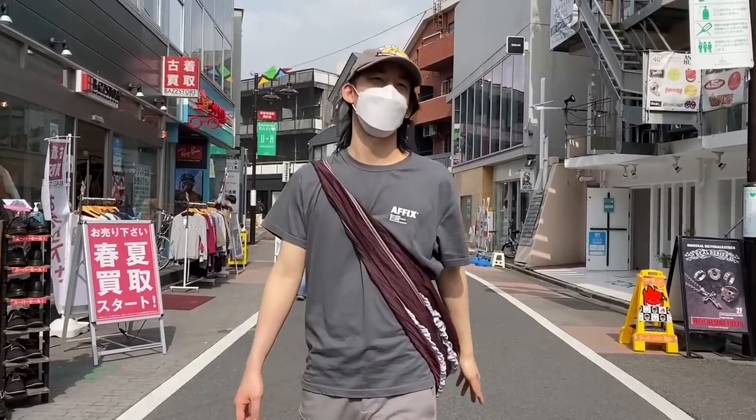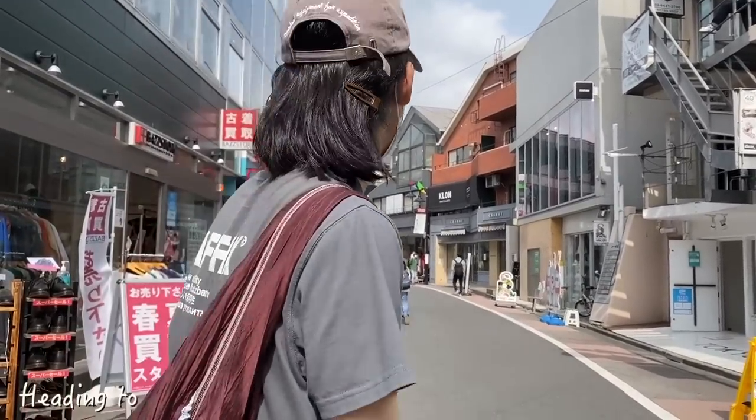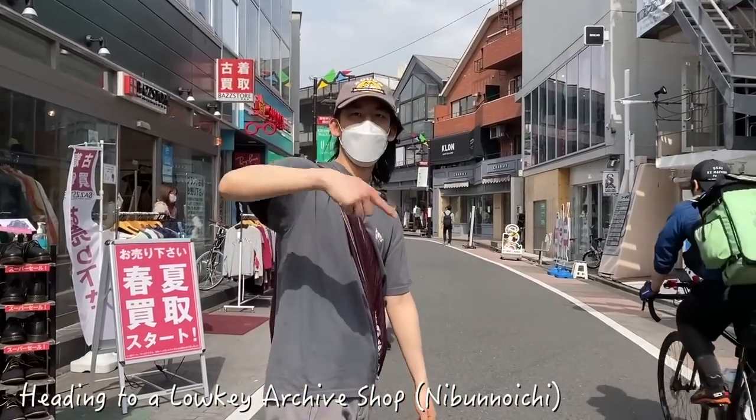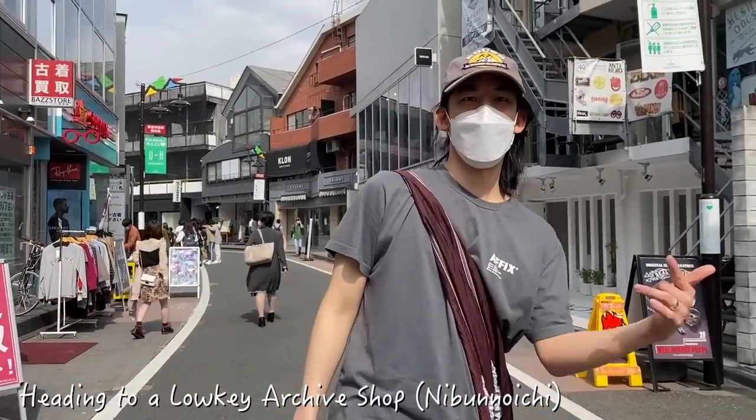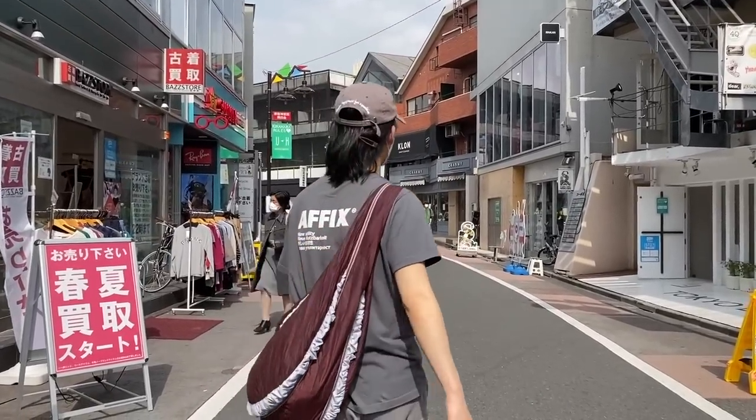During the weekdays, it's casual, with no people around the Harajuku back streets. We're gonna head over to Nibun no Ichi. It's like this low-key vintage archive shop. Let's go.